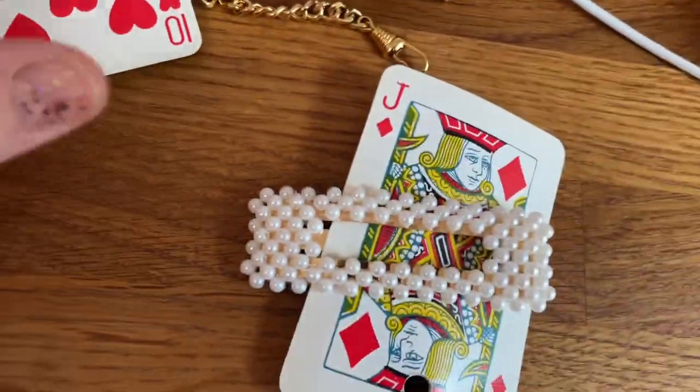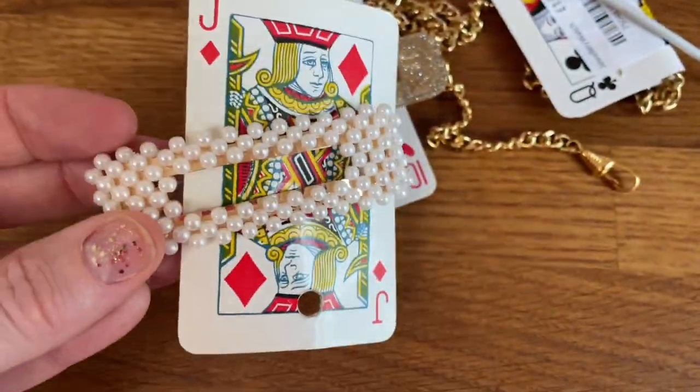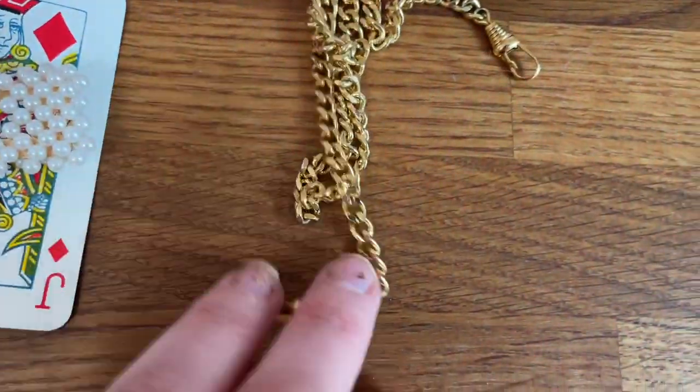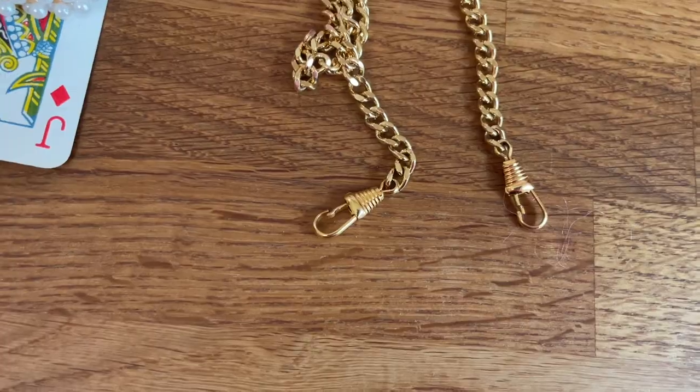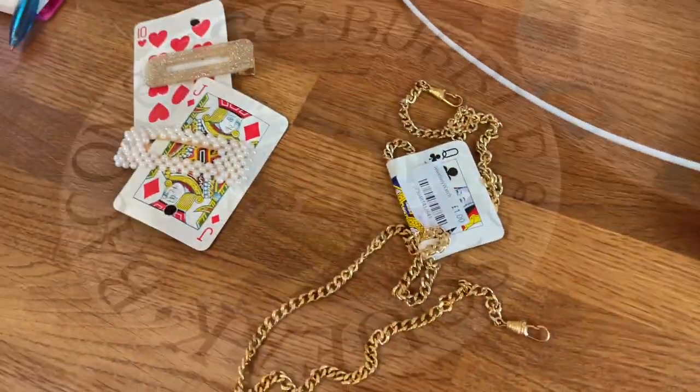I bought these, not the playing cards, the hair clips. They were £1 each, which I thought was an absolute bargain. And then I got this, which I think is a glasses chain. I've tried it on my glasses, but it's a bit heavy, but I thought it looked really quirky and cool. And that was what I bought.